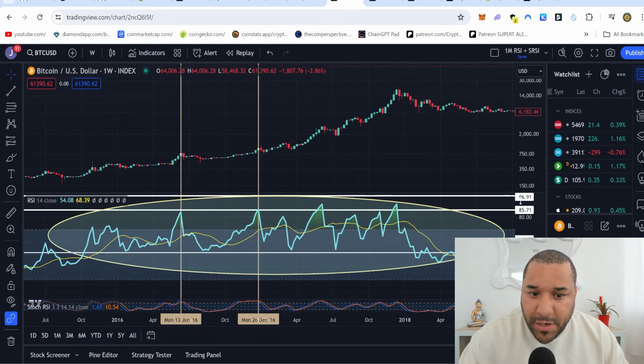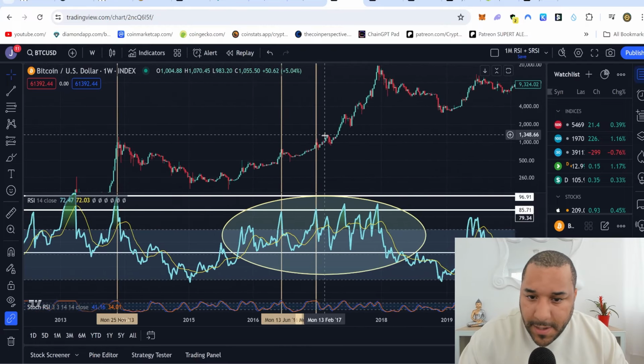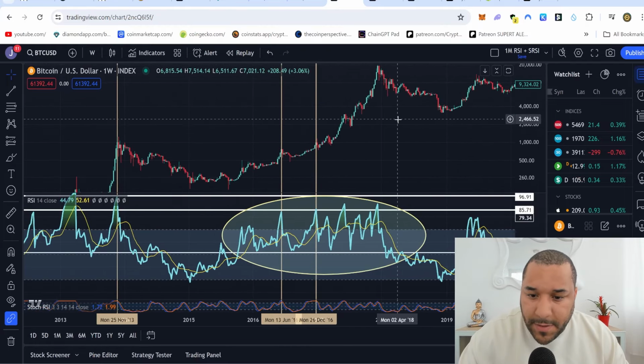But this was such a bullish trend up. Look at it. It was performing new higher lows. Higher low, higher low, higher low, higher low. And that's what we want to potentially see.